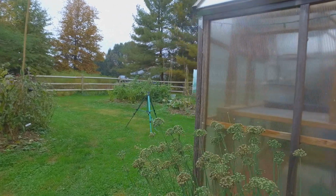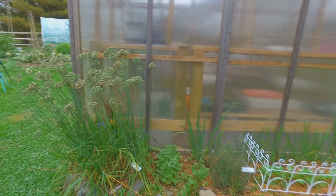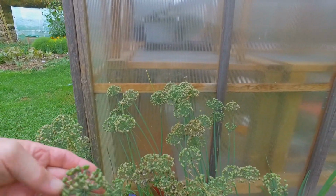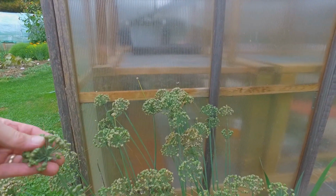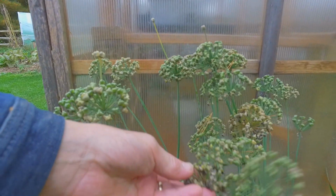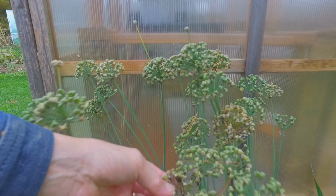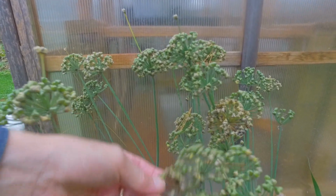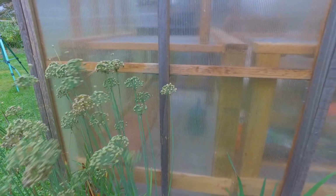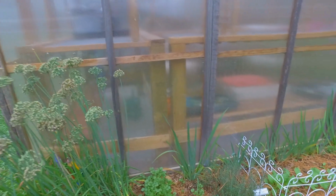But let's start like we usually do with the herb garden here. Now, last month these were primarily blooming, and now they're getting into the seeding stage. All these little black dots down there are seeds, and poor Coco has been pretty much smothered for the last couple of months, but he doesn't mind it.